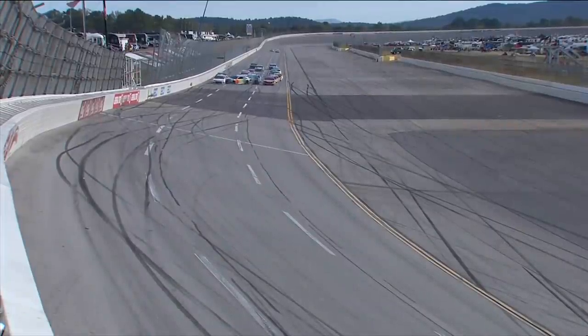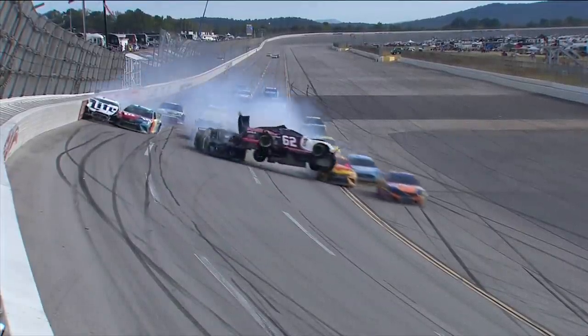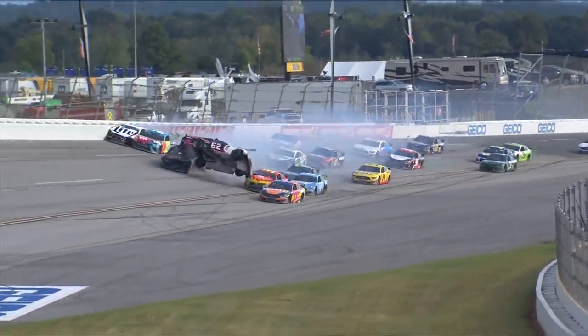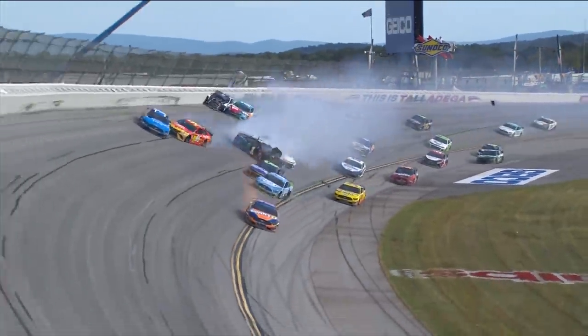Oh, this shot right here. Yeah. Coming right at you. Look at this 62. Oh. It looks like a toy car. It doesn't look real. 3,400 pounds. Remember that. These things are almost 2 tons.